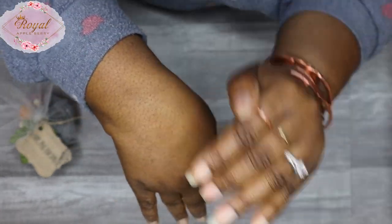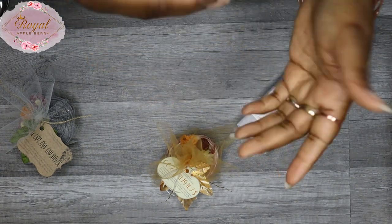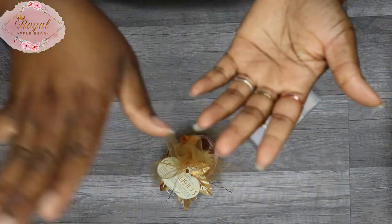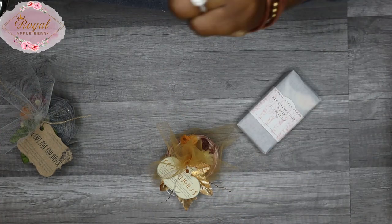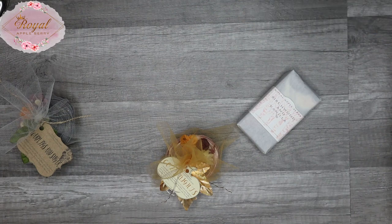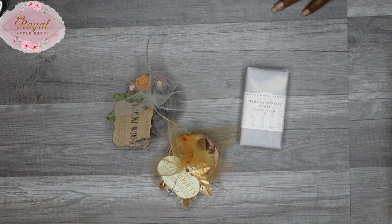If you are the type of person who just uses the bar, you can rub it on your skin that way, or it's good for your towels, your exfoliant gloves, however you decide to cleanse your body, that's how you use it. And now you've got two. So yeah, that is the collection. I am so very proud of it.